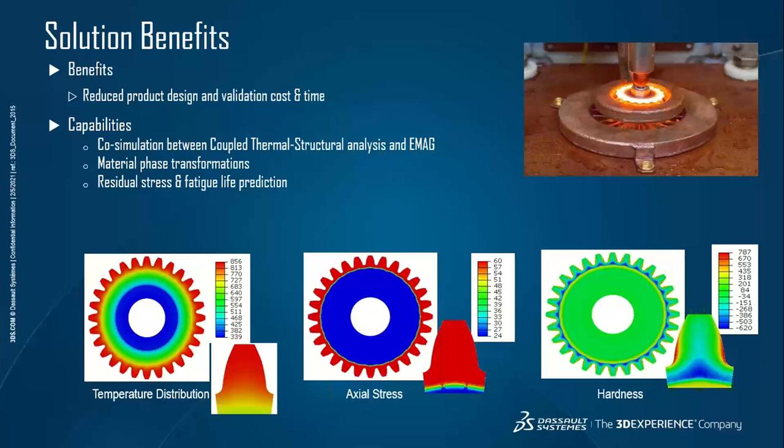Some other benefits are reduced product design and validation cost. Co-simulation is again available between coupled thermal-structural analysis and electromagnetics. Material phase transformations can be studied effectively. Residual stress and fatigue life prediction, which we have been mentioning multiple times, can again be done very easily. With this, we can leverage best-in-class multiphysics capabilities.